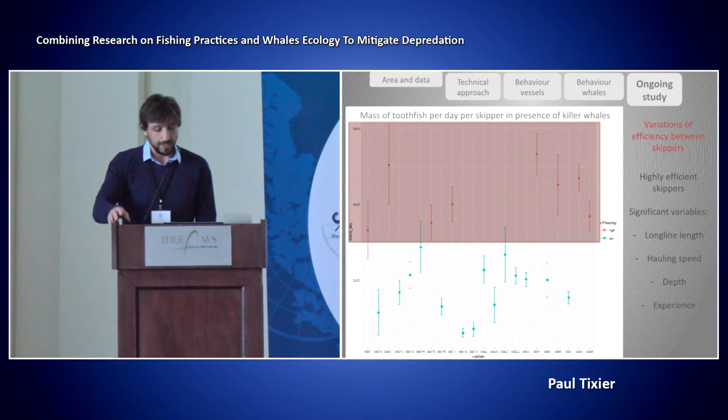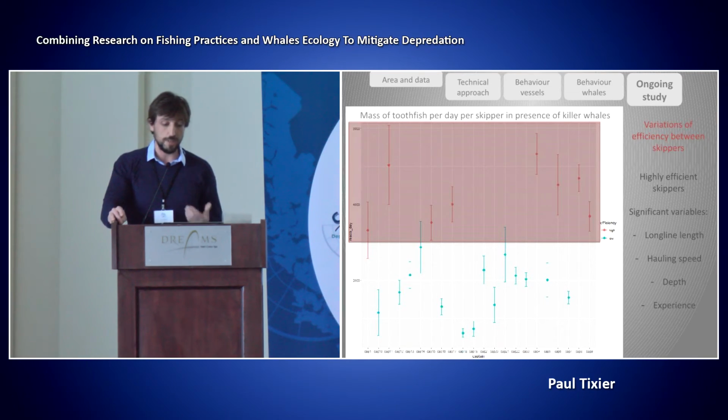And the last results we are getting right now are about how those variations of efficiency between skippers can be explained. What we did was to test those initial variables we've been looking at: longline length, hauling speed, depth, and another one, which is the experience of the skipper. And all these 4 variables did explain why some skippers were doing better, even if they were depredated, or they were doing better because they were able to better avoid depredation. So it's just a case study, I would say. It's interesting because you have the data to show that for the Crozet Islands.